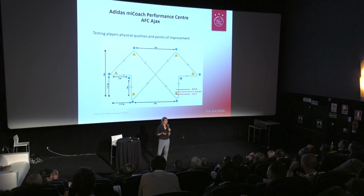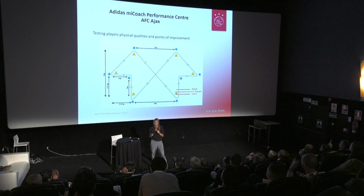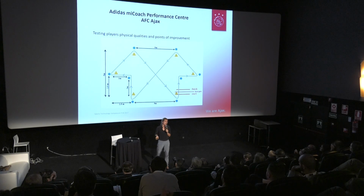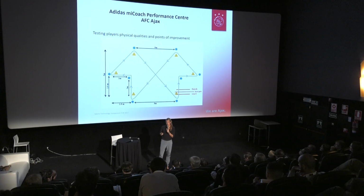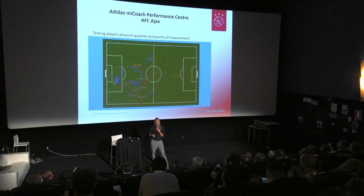Other things that we did is testing players on their physical qualities and of course points of improvement. So we, for example, designed an agility test, but because we always want to transfer everything to what we do, as I said, to football and to the game, we wanted to make sure that this was actually... wait, one back. Can you play this video, please?